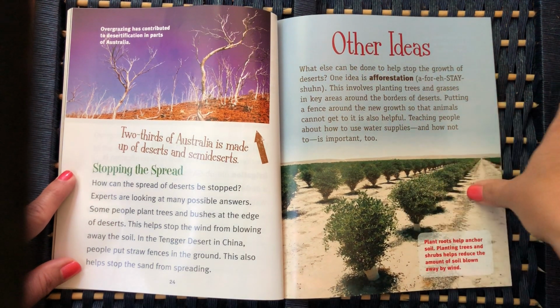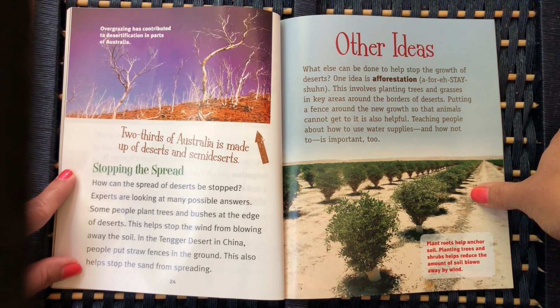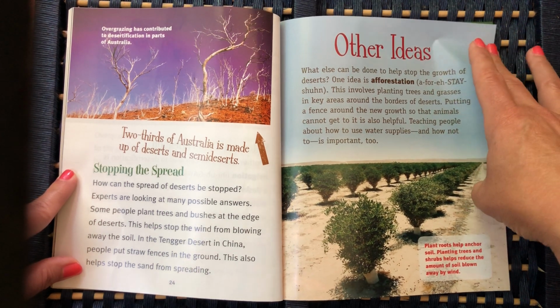Other ideas. What else can be done to help stop the growth of deserts? One idea is afforestation. This involves planting trees and grasses in key areas around the borders of deserts. Putting a fence around the new growth so that animals cannot get into it is also helpful. Teaching people about how to use water supplies and how not to is important too.